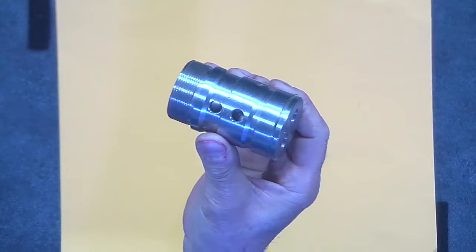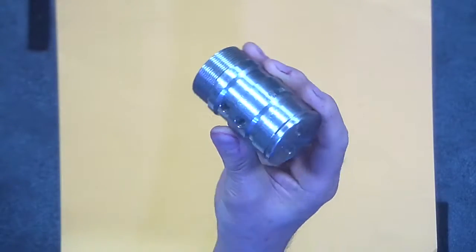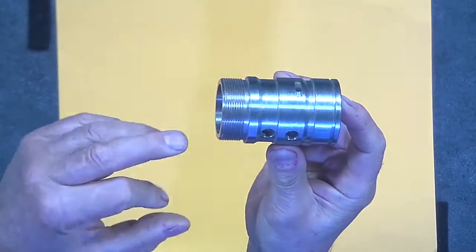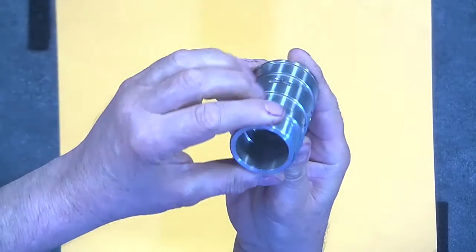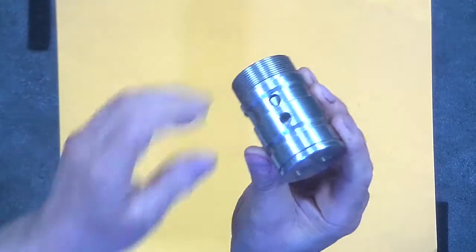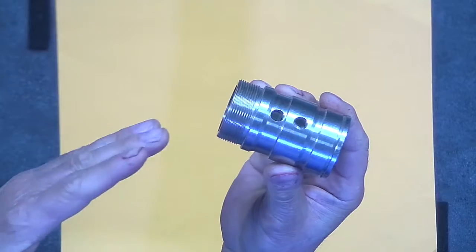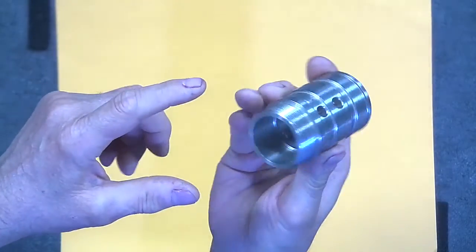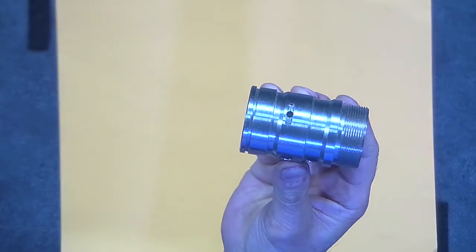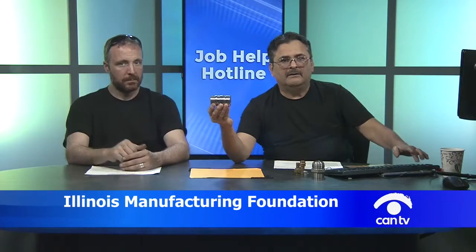But when you get to different shops, like this part right here, just to show you a different part, this part is made at a shop, and it's probably made on a CNC, but it's got threads on it. It's got different diameters on it. Let's see, holes. Yeah, cross holes, maybe stainless steel. But you're learning the difference between threading, boring, different ways of making a part, and that's what it's all about. You learn, and that's what we're trying to do.